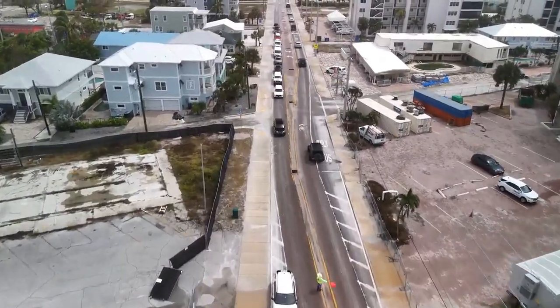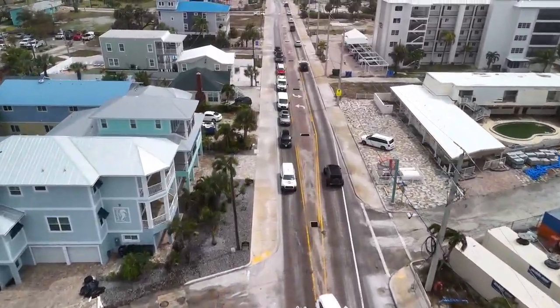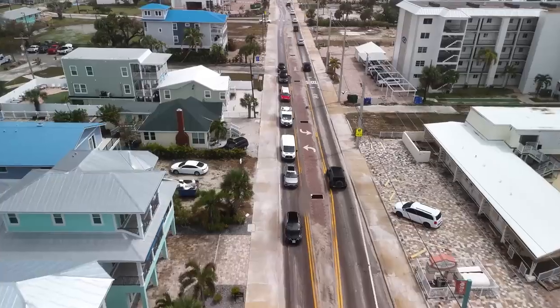If you're going to go the whole length of the island, you're going to sit in traffic for over an hour. 20 minutes here, 10 minutes there, 20 minutes here.